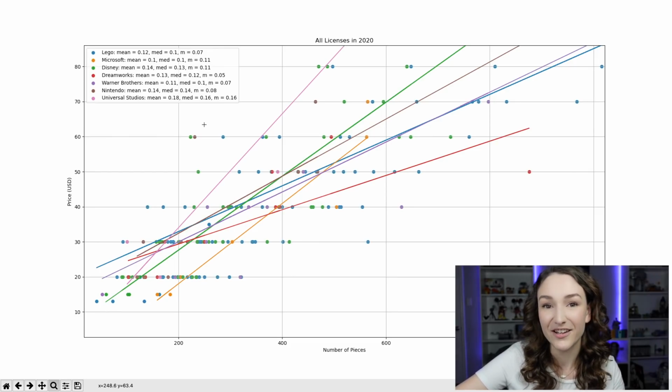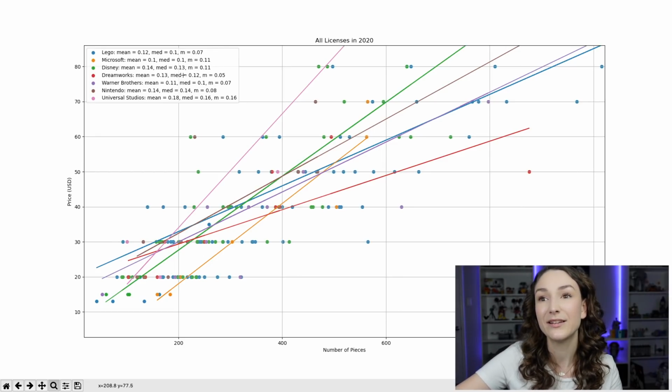The slope is not enough to actually get a real fair judgment of the price per piece. So 13 cents and 12 cents, that's quite a lot. That's quite pricey. It's cheaper than Disney, but not by much. And then let's check out Warner Brothers.